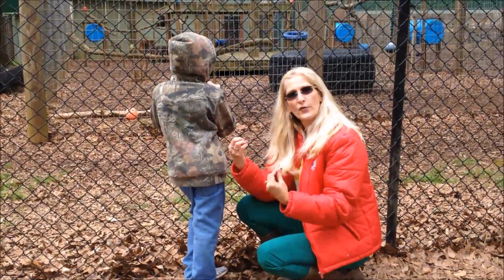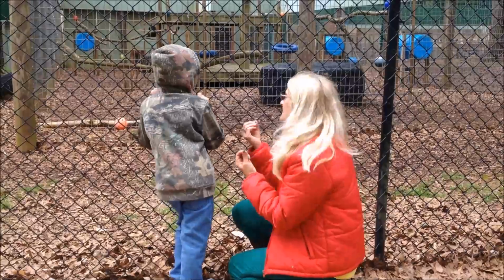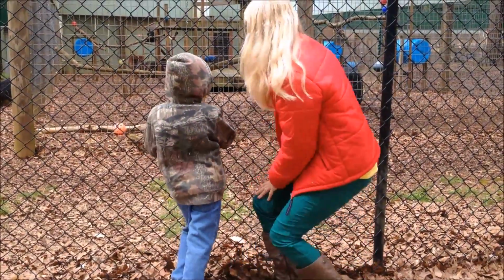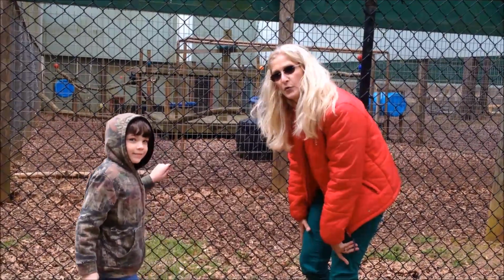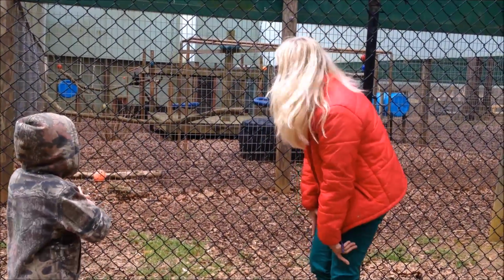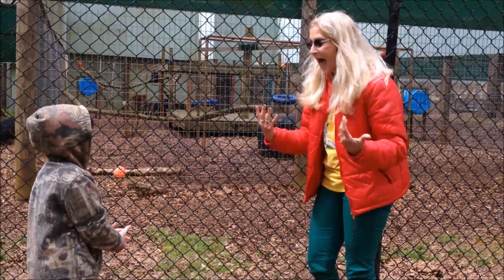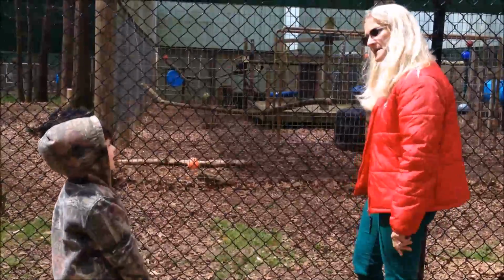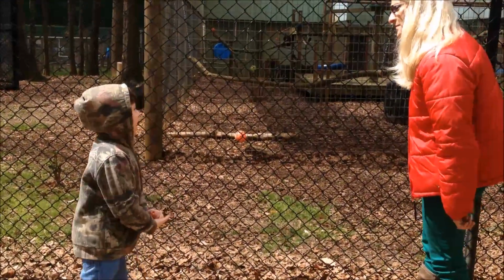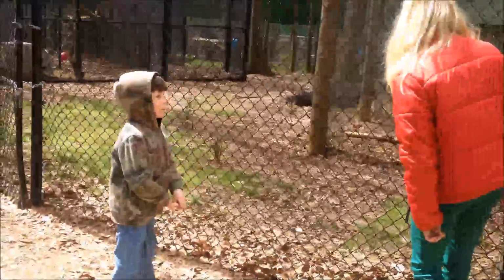They look for their food and they dig around in the leaves and then they find it and they eat it. So you might think they're eating leaves, but it's actually a special bit of food that the keepers have put in there and hidden for them, and that keeps their minds active and keeps them happy. Fun primates. Did you know that spider monkeys are the best climbers in the world?